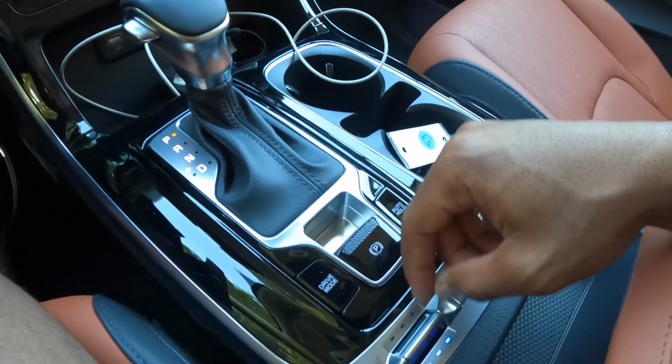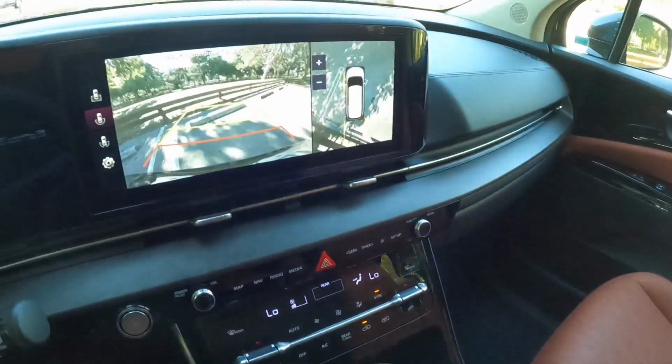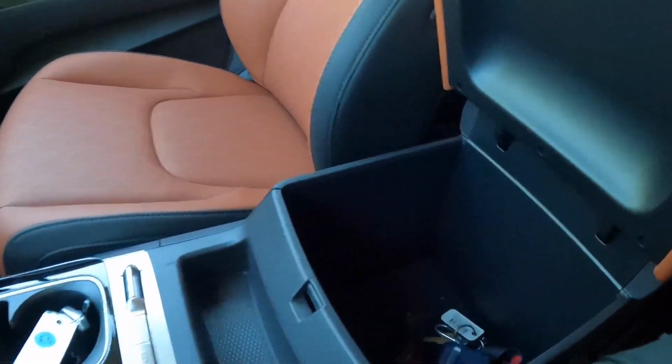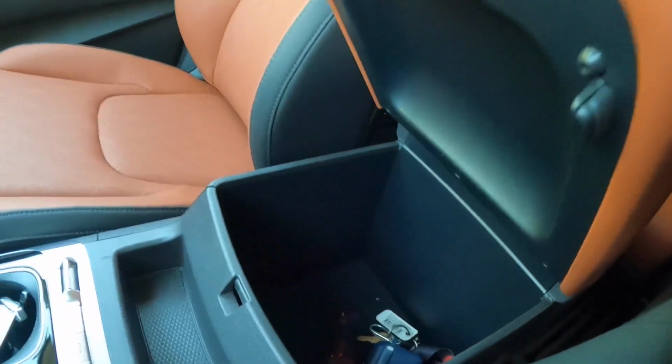Also 3-level heated and cooled seats. You can also turn off the parking sensor if you would like. You can also access the camera through there by clicking this button here. The center console is going to be nice and padded. It does reveal a decent amount of storage. There's no USB ports in there or charging connectivities in there.